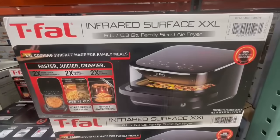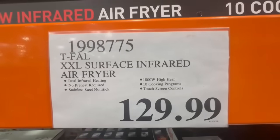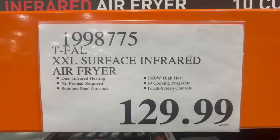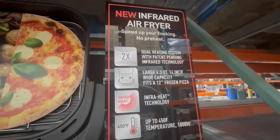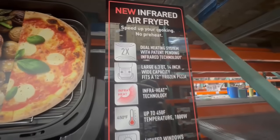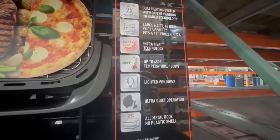Now it seems like this is the newer model to the infrared air fryer. And this one right here is the extra large, 1,800 watts. It's going for $129.99. I'm noticing the layout for this air fryer is already very different compared to the previous model. And this one right here is supposed to fit a 12-inch frozen pizza, so you can get an idea of the size. It goes up to 450 degrees Fahrenheit in terms of temperature.